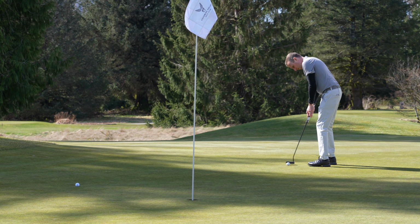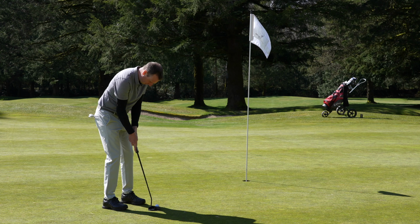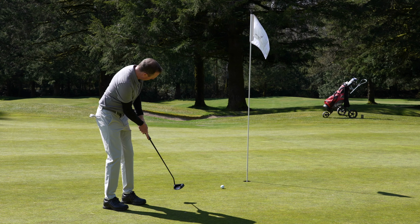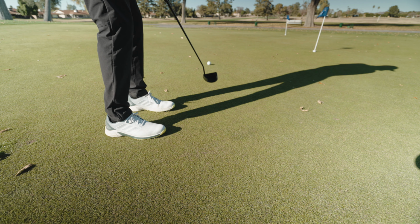So I went back to the Clutch, and what I really noticed with the Clutch was that I was holing longer putts. But when it comes to the putter in my bag, nothing is set in stone, so stay tuned.